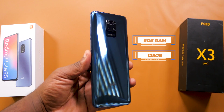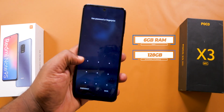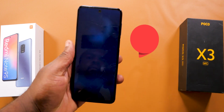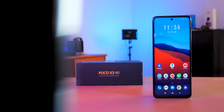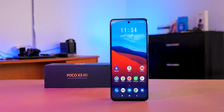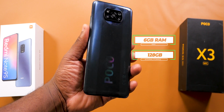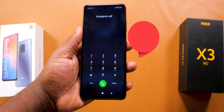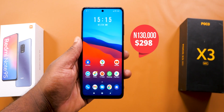The Redmi Note 9S comes with 6GB of RAM, 128GB of internal storage, and the current price of this smartphone is 106,000 Naira or $243. Moving over to the challenger, the Poco X3 NFC, it comes with 6GB of RAM, 128GB of internal storage, and brand new, the present cost of this smartphone is 130,000 Naira or $298 right here in Nigeria. The price difference between these two smartphones is 24,000 Naira or $55, so keep that in mind as we go along with this comparison.